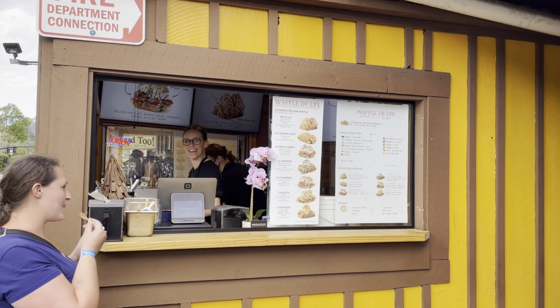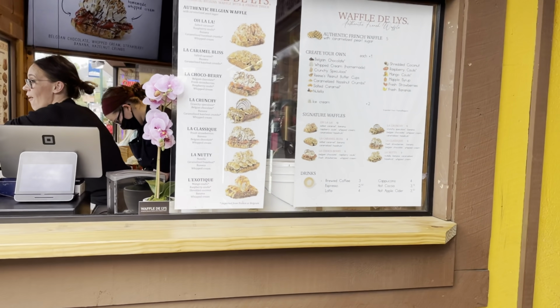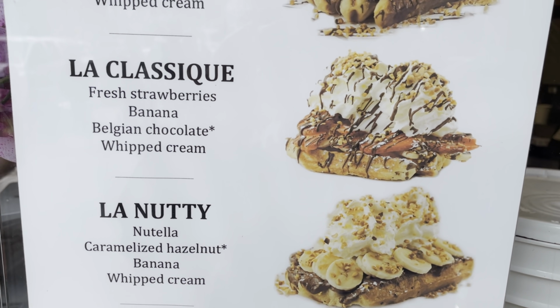So right on the street here in Gatlinburg is Waffle de Lee's, which is authentic French waffles, and they have some pretty wild looking stuff. A very different kind of snack to have on the strip, but they look pretty good.